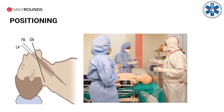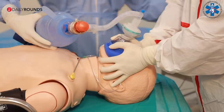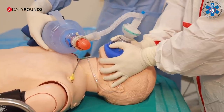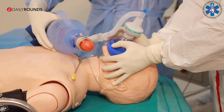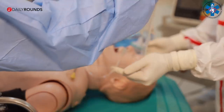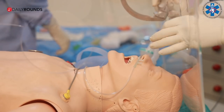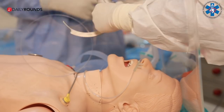If available, an aerosol box may be kept over the patient to prevent further aerosol dispersal. Turn off the oxygen before removing the bag mask device. This helps to reduce aerosolization. A video laryngoscope assisted intubation is preferable to conventional laryngoscopy to reduce the risk of exposure.